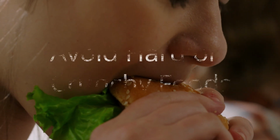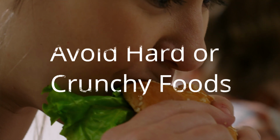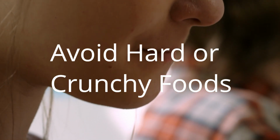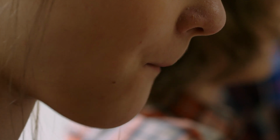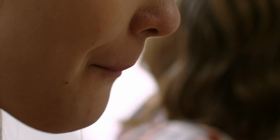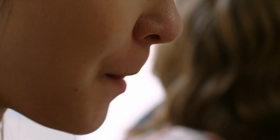might exacerbate any discomfort. Opting for softer food options during this period can significantly reduce the strain on sensitive teeth and gums. Steering clear of tough or crunchy textures ensures that you don't inadvertently aggravate any areas that might be tender or sensitive after the cleaning process. This temporary adjustment in your diet can contribute to a more comfortable recovery, allowing your mouth to heal effectively without unnecessary stress or irritation.